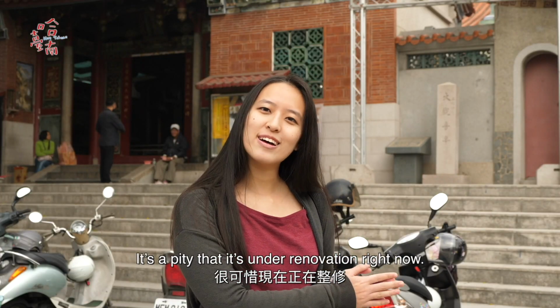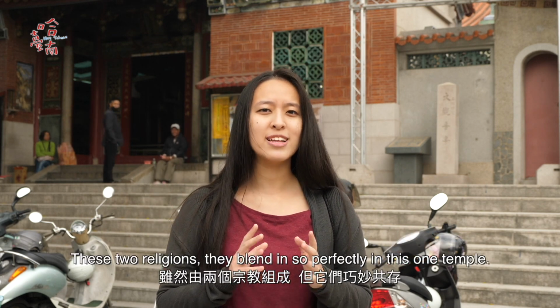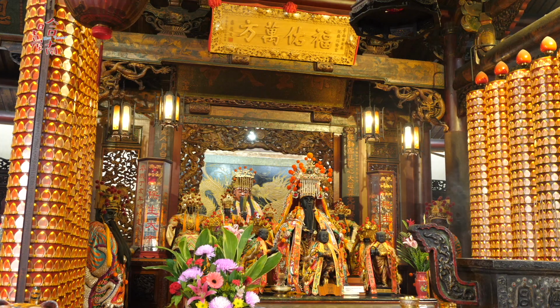It's kind of a pity that it's under renovation right now, but trust me on this, these two religions blend so perfectly in this one temple that at first glance, you won't even notice that they're two different religions. So let's go take a look inside.